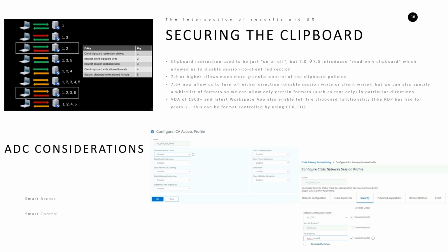You've also got things to think about, like can people print, can people scan things? So again, use Citrix policies to lock those down and improve your DLP stance around that. And just finally on that, if you do run Citrix ADC over and above your EUC platform, then you've got some options around SmartAccess and SmartControl.